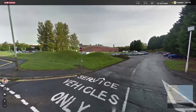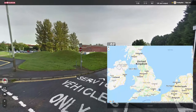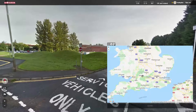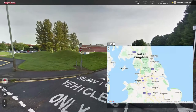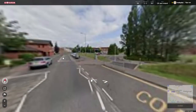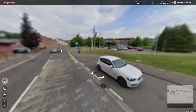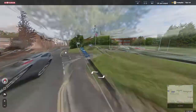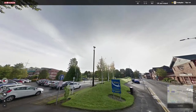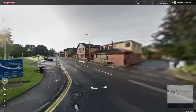Doing bad in Perth? Is there a Perth in the United Kingdom? I'm sure there is. Whether or not this is Perth is completely different. I know there's a Perth in Australia, and they had to get that name from somewhere. I bet you it was a Perth in the UK somewhere. Dewar Center, Perth. Maybe it's just the name of the building. I don't know.